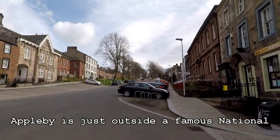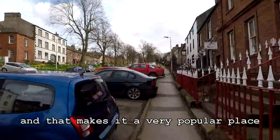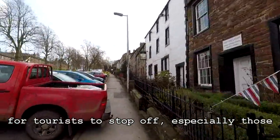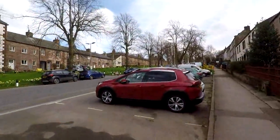Appleby is just outside a famous national park in England called the Lake District, and that makes it a very popular place for tourists to stop off, especially those who are walking in the nearby Pennine Hills.